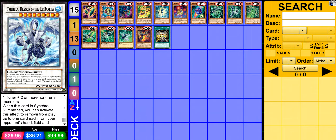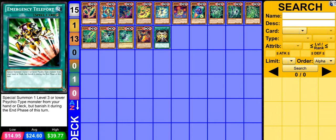And because of these synchro decks coming out, what else to reprint than Emergency Teleport? Now this card is strong. We know how expensive this card was. It was about an $18 to $25 card, and it seriously needed a reprint. So Cosmos, Ritual Beast, and any other Psychic deck that people want to play now have a better chance of purchasing such a deck, because this card is getting reprinted and it should go down to a relatively more affordable price, and I'm happy about that.